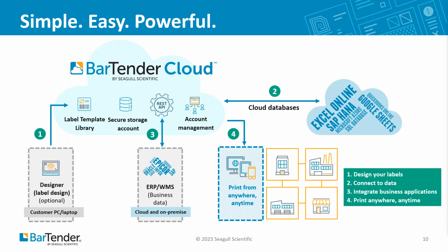Second, number 2, customers can then easily connect their data using our template assistant with label templates from our template library. They will have easy guided steps to connect their label to any cloud database, including Excel Online and Google Sheets, along with adding data entry forms or embedded data.